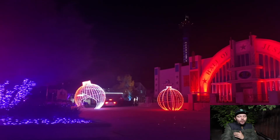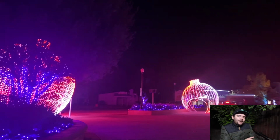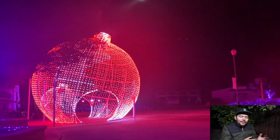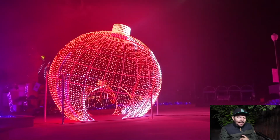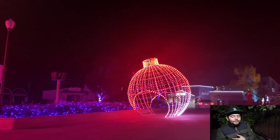And look, over here we have red donde están las esferas, but then if you look on the other side, there's blue. So I like that contrast right there, blue and red. And again, look at this big esfera. Like, I really wanted a picture there. It didn't happen for me.